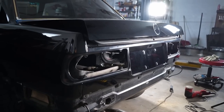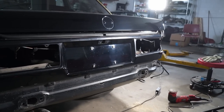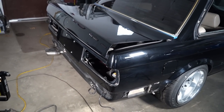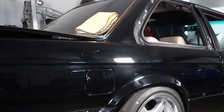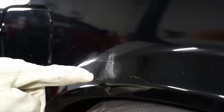The back license plate area and trunk are officially done. It's looking really good. I can move on now. It's just like an instant thing that you notice. Just look at this. This is definitely the worst defect on the whole car. I'm very curious to see how many of those scratches get taken away.